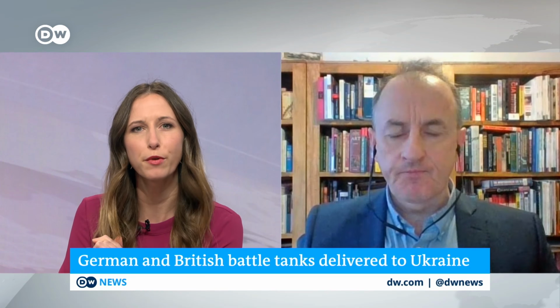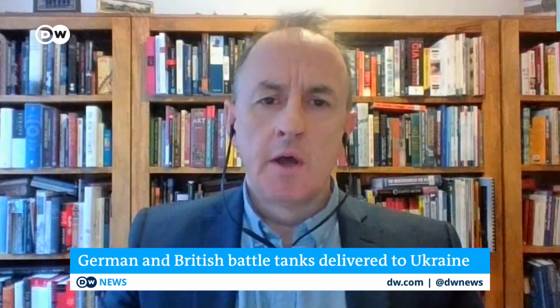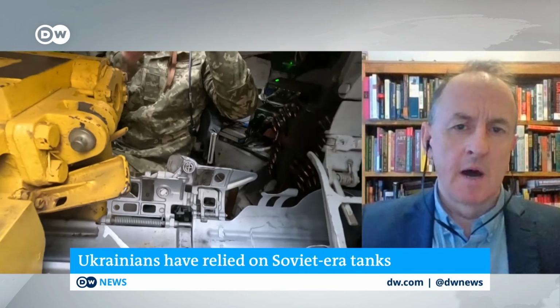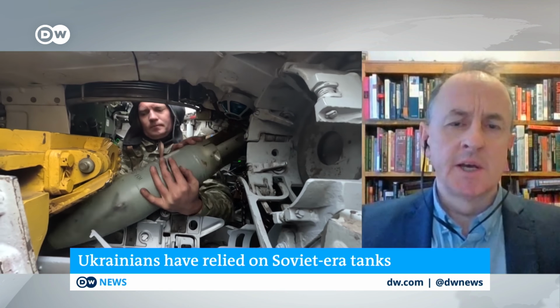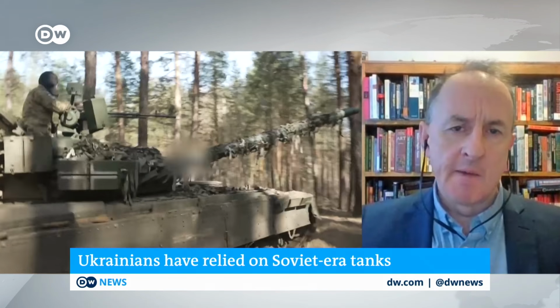When it comes to operating these tanks, though, how different are the new Western tanks from the Soviet-era ones? Right. So if you were to go inside a Russian tank, they're pretty rudimentary inside, except for the very latest ones, of which the Russians have very few. When you go inside a Western tank, you are encased in a huge amount of armor and steel, but essentially it's far more integrated in terms of its systems. In other words, you need a lot more training to operate a NATO tank such as a Leopard 2 or a Challenger or especially an Abrams.